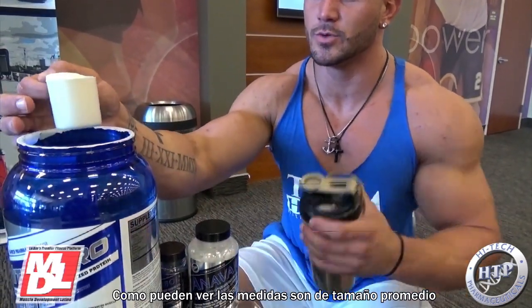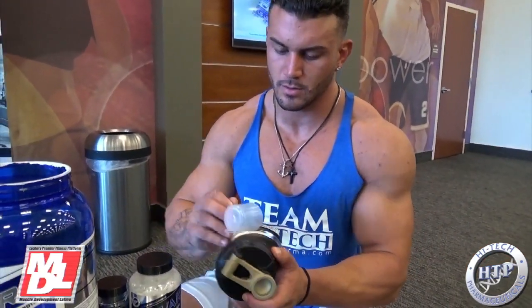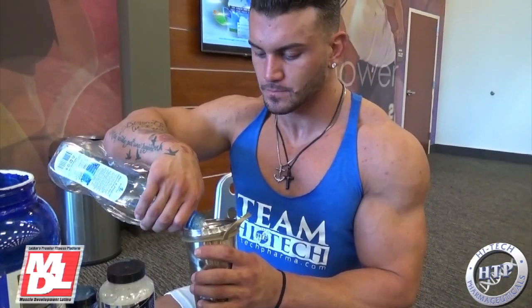So as you can see, the scoops are, you know, average size, 28 grams per scoop. And I don't fill it up all the way. Probably like 3/4 of the way.